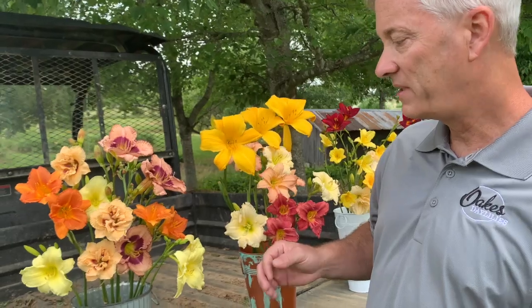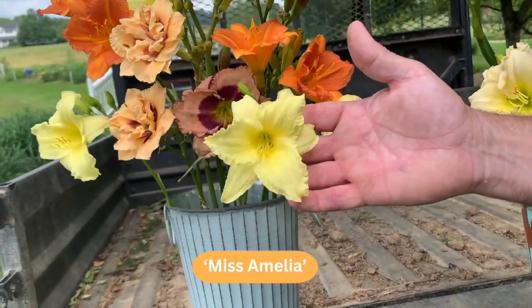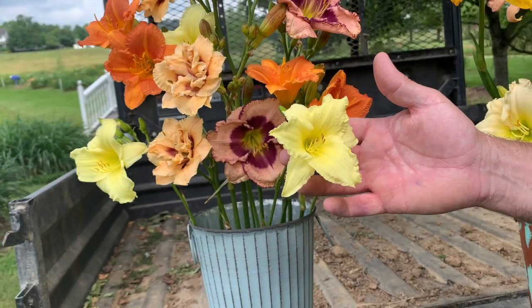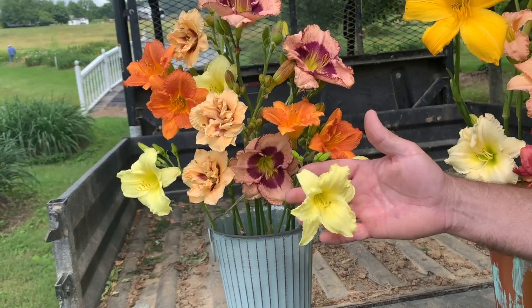A couple more in this vase. This is Miss Amelia, another near white. This one may be a little more yellow than the Adena Blizzard, but again, if you don't put it up against anything that's actually white, it's going to look near white in your garden, and it's a good rebloomer.